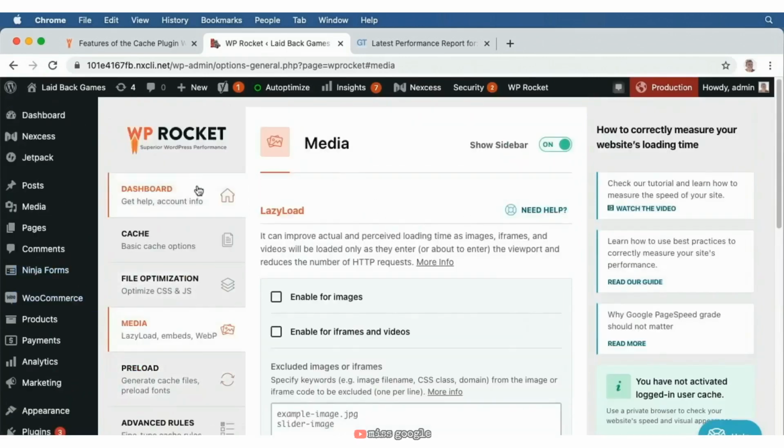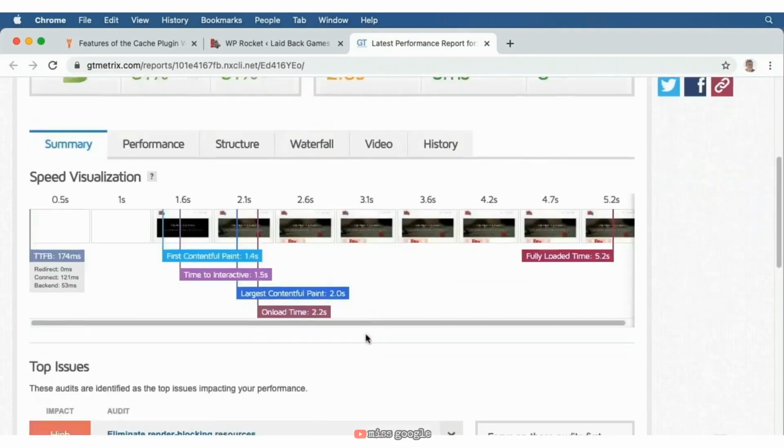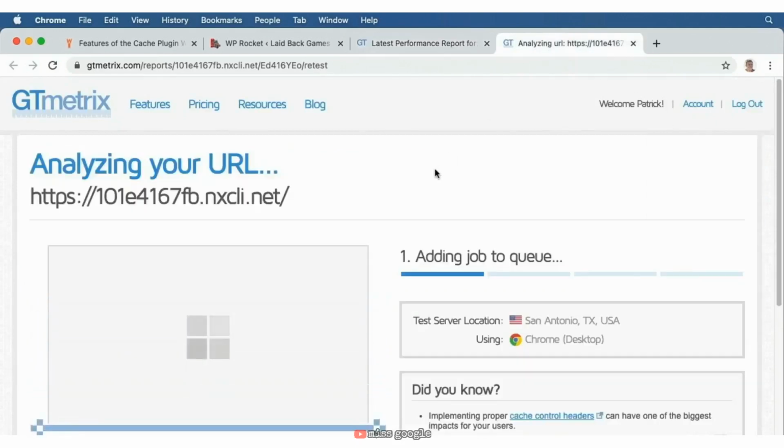Without tweaking any of the settings, let's go ahead and do a speed test. Here's the speed test I took right before this video. Largest contentful paint in about 2 seconds. Total page size, 1.8 megabytes, and 35 different requests. And let's go ahead and test it now that we have WP Rocket enabled.